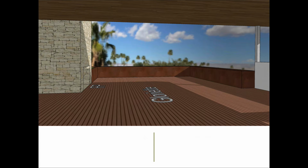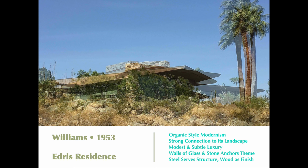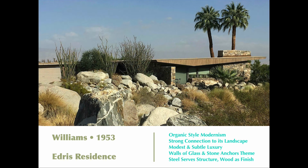So the next house we're going to look at is Stewart Williams' 1953 Edris residence. As you approach this house from these photos that you can see here, it sort of pops up out of the landscape, and you have this wonderful shape of this roof form that you see. Its stone was quarried locally, and I call this sort of an understated luxury. It is not an international style modern, it's an organic style modern, a little bit different than our Neutra house.